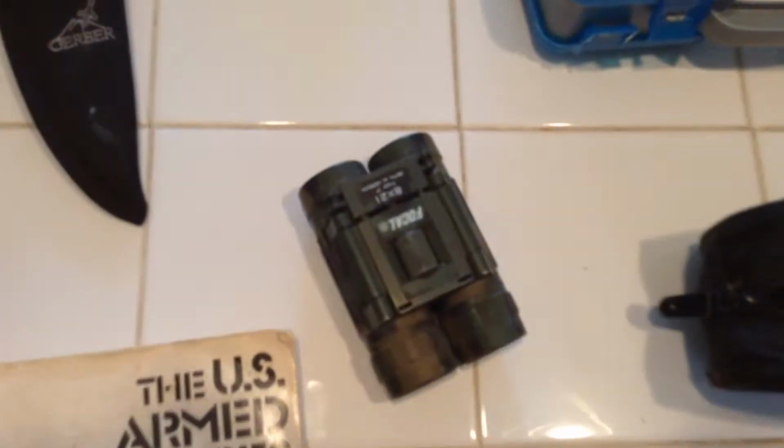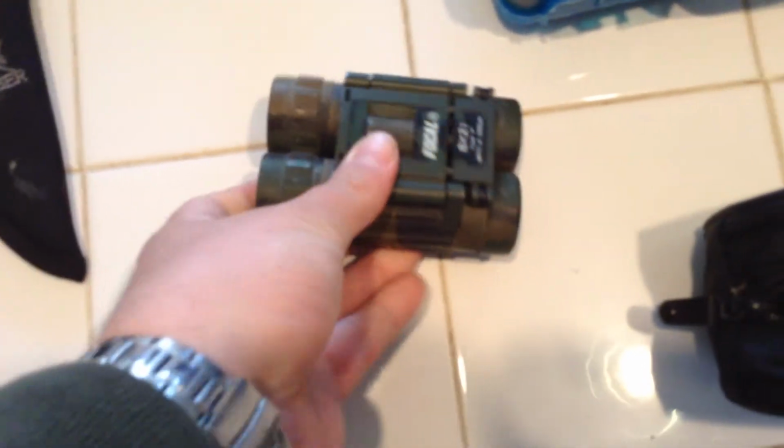Have some old school binoculars just because I like to look around, see what I'm seeing here. If there's wildlife out there, you can see them.